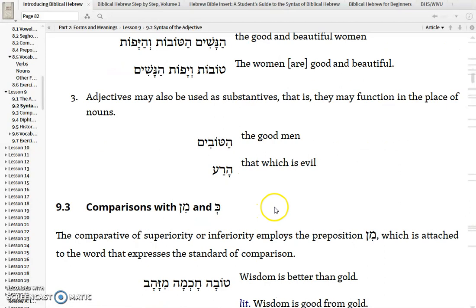The other thing to be said about adjectives is that adjectives can be used as substantives, that is, as nouns. So hatovim could mean the good ones and be modifying. You could say ha-anashim hatovim, the men, the good ones, the good men. But used by itself, hatovim could mean the good ones, meaning the good men, or the good whatever other thing is in the context. In this case the adjective is being used as if it were a noun, and likewise hara, the bad one, can mean the evil one or that which is evil. It could be a person or a thing. Hara, the evil thing or the evil person. The evil one could be a synonym for the devil. In the New Testament it's used that way anyway.